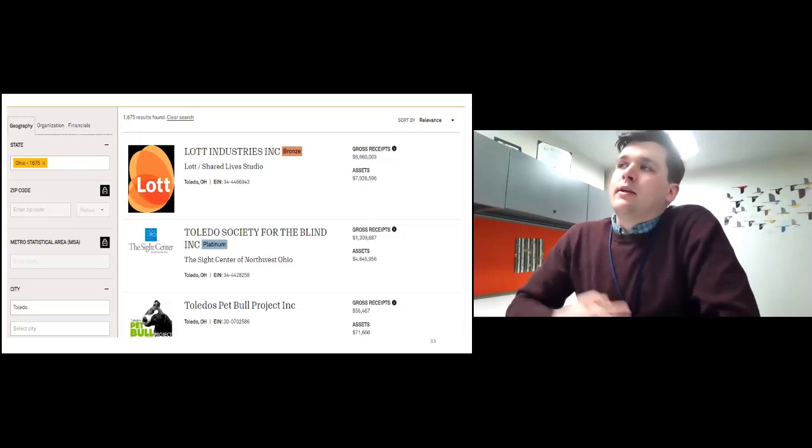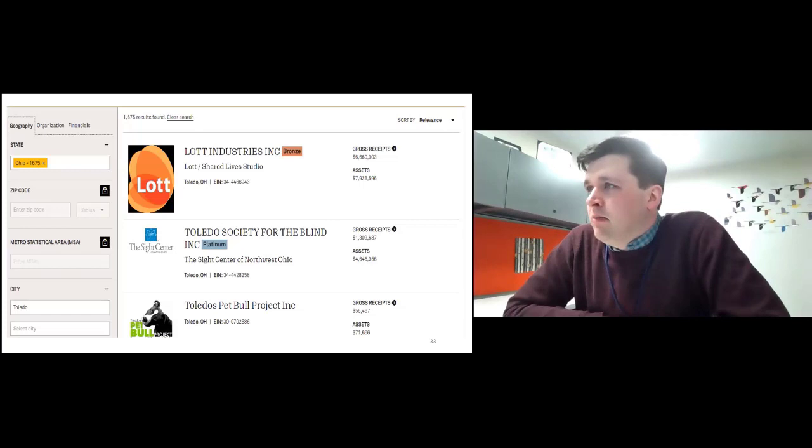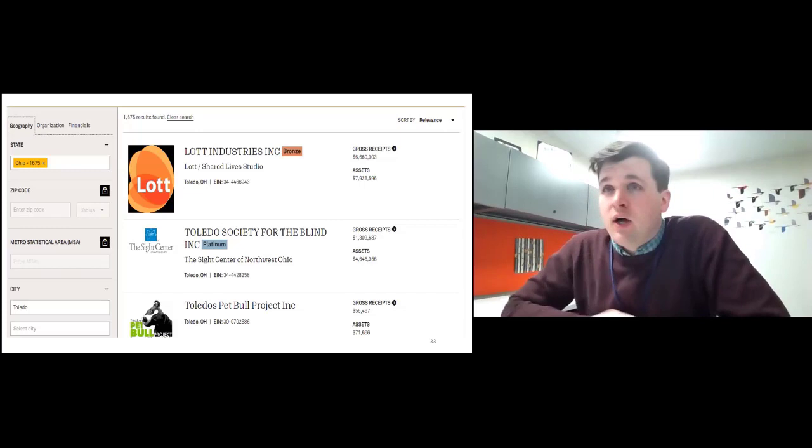You can see on this one, we have Lot Industries, which is at the bronze level. That means they have a little bit of information, but they could provide more. Toledo Society for the Blind being platinum. Platinum is the highest you can get on this database, which means they provide quite a lot of information on their organization. And foundations are using this.